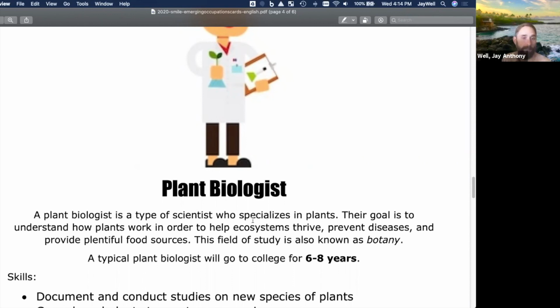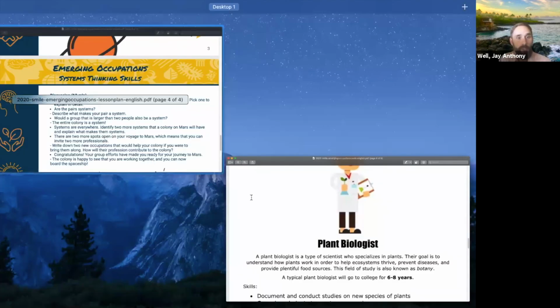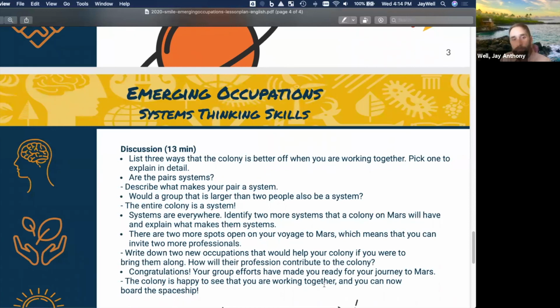The next step is to have these pairs meet up with other pairs and talk about that. That could be done through Zoom. But if you are in an in-person class or a hybrid class, providing enough space for students to have those discussions at a distance would also work. So that's the basics of this lesson. There are some discussion questions that sort of sum it up. It's a good introductory lesson to understanding the power of systems and why we should start using more systems ways of thinking to solve problems.